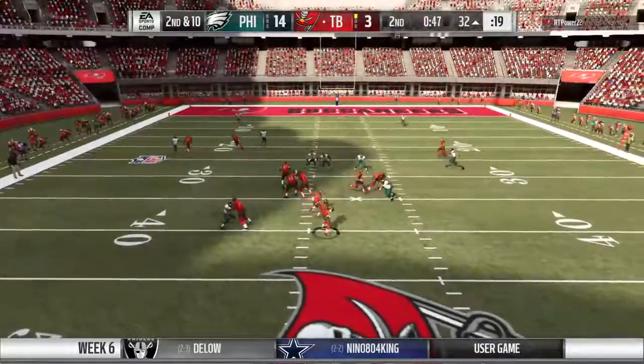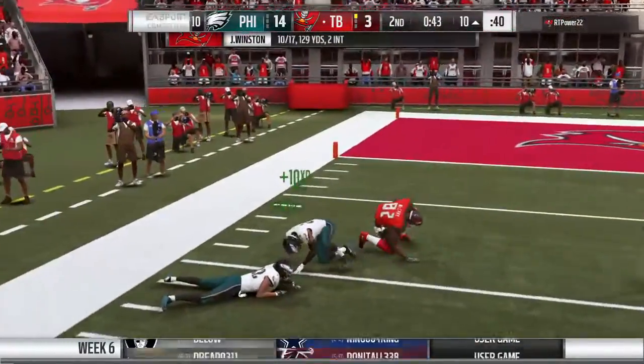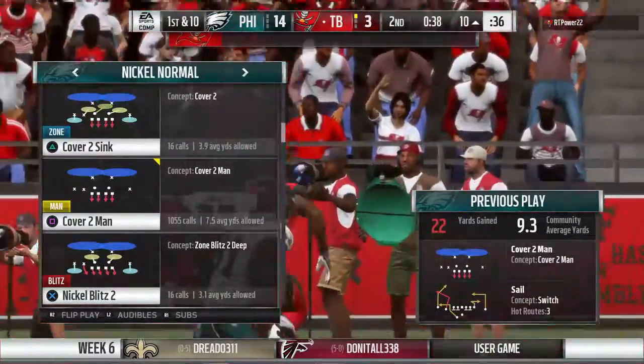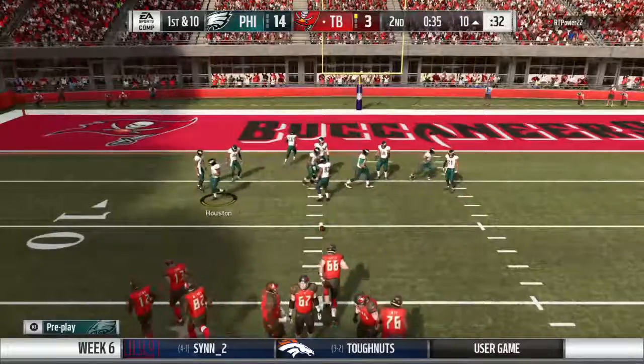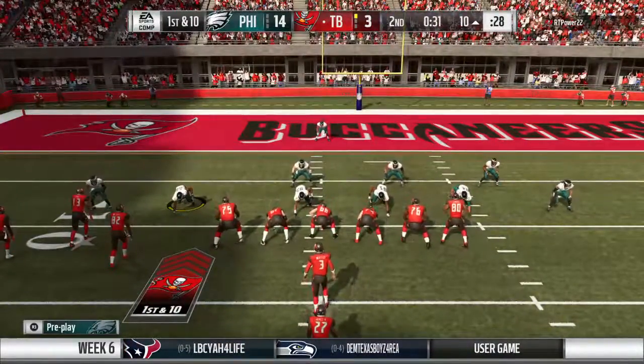On second down, Winston again. He's got a man. That's caught. Left sideline. And he's taken down, but not before reaching the 10-yard line. A good pickup there of 22. This offense finding its legs now. Here's another 1st and 10.